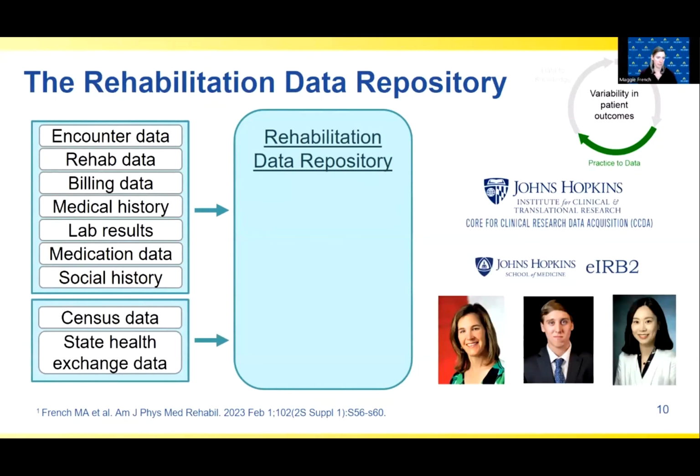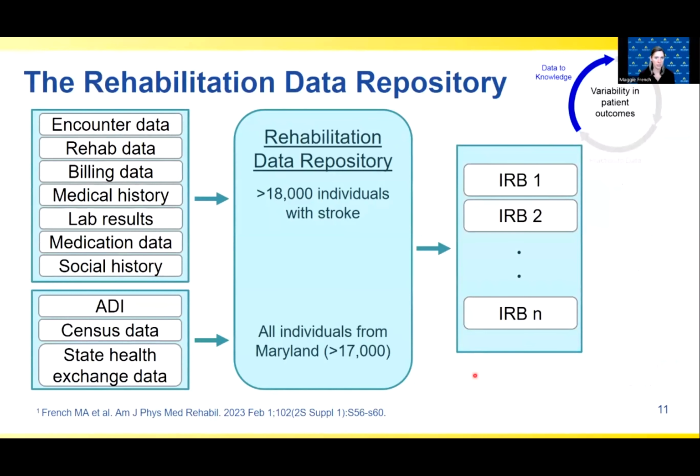Now we're also pulling in data from publicly available data sources to enhance this data. Examples of this include data from the census as well as state health exchanges so that we can make this database even more robust. As of right now, we have over 18,000 individuals with stroke who we have data for within this data repository. And so that allows us to take clinical practice, have it turned into data, and then use that data to generate new knowledge by having subsets of this data from the data repository pulled out as separate IRB protocols so that we can answer specific questions with only the data that we need.